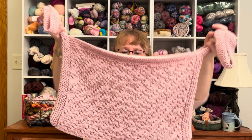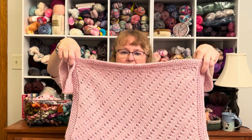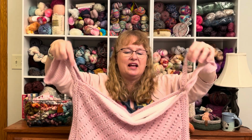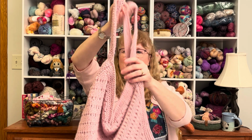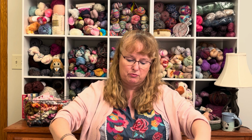But I don't know. Maybe when I use it, it will be fine. But it's not a bag that closes. So I still think I may just go back to using this for a market bag or something, or a summer bag. I'm just not sure how practical it will be for a project bag.